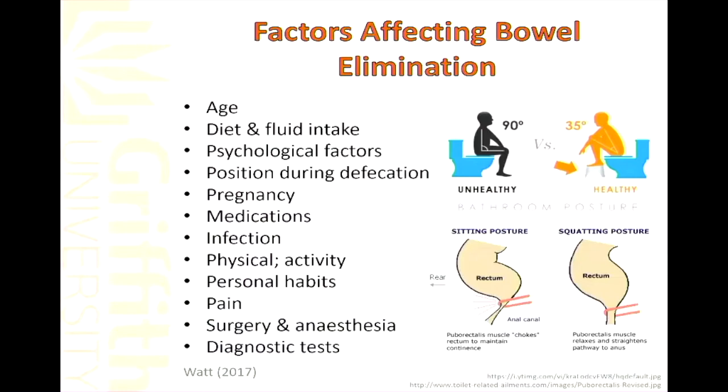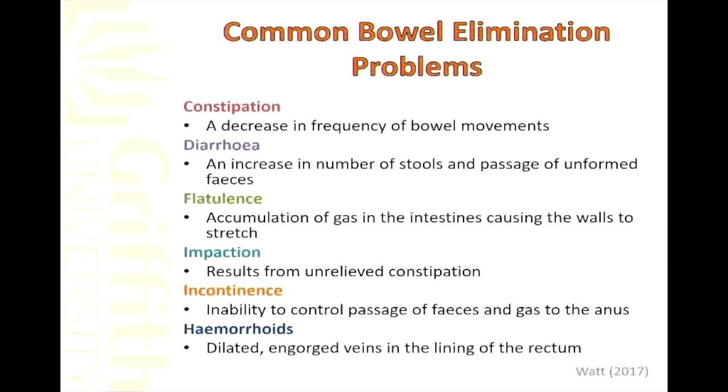So some of the common bowel elimination problems: a lot of these aren't going to be new to you, and you probably know all these words, so we don't really have to go over them. I do love the fact that flatulence has what sounds like a very professional description: accumulation of gas in the intestines, causing the walls to stretch. Nothing about the noise or how funny it is, but that sounds pretty good. The impaction underneath results from unrelieved constipation.